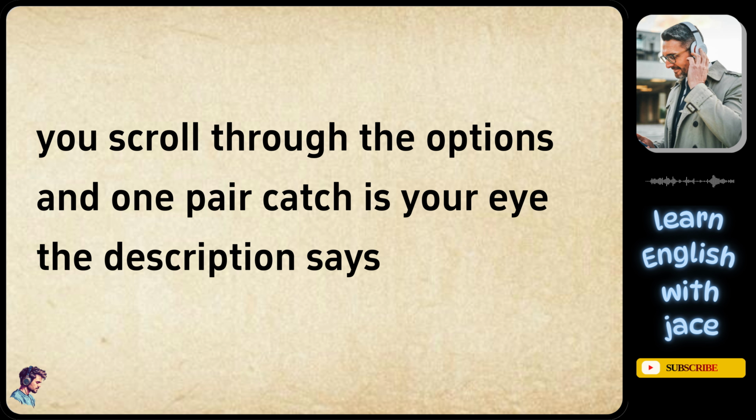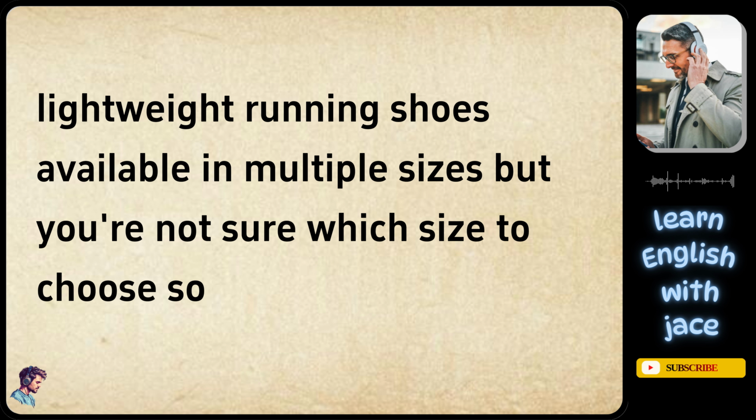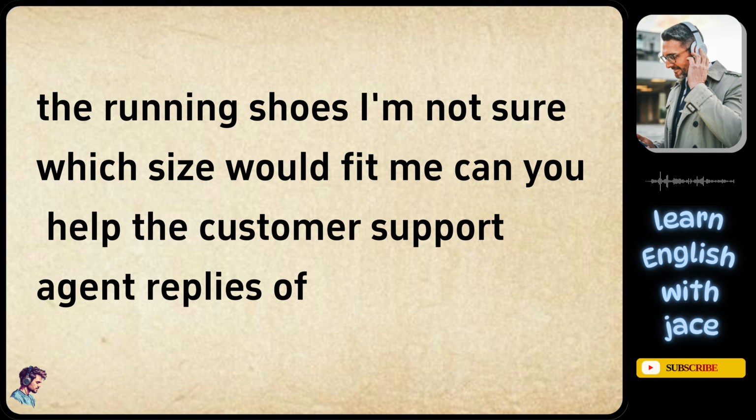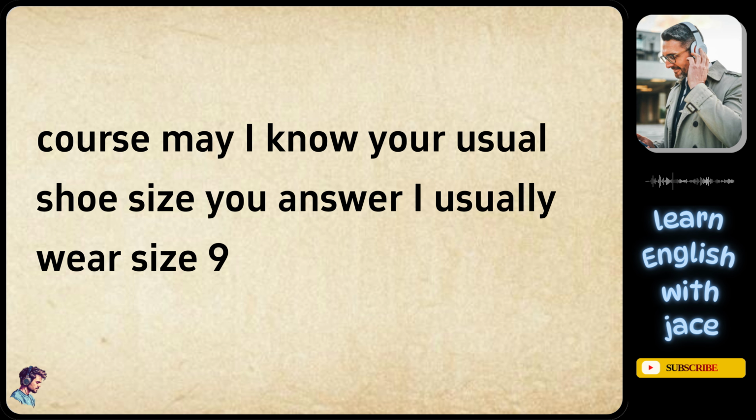The description says, "Lightweight running shoes, available in multiple sizes." But you're not sure which size to choose, so you decide to contact customer support through live chat. You type, "Hello, I'd like to ask about the running shoes. I'm not sure which size would fit me. Can you help?" The customer support agent replies, "Of course. May I know your usual shoe size?" You answer, "I usually wear size 9."